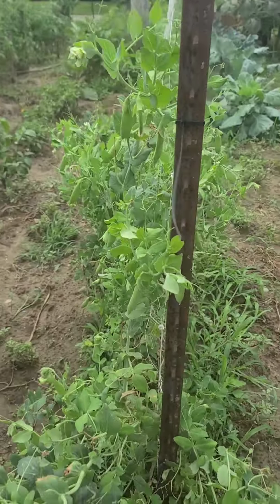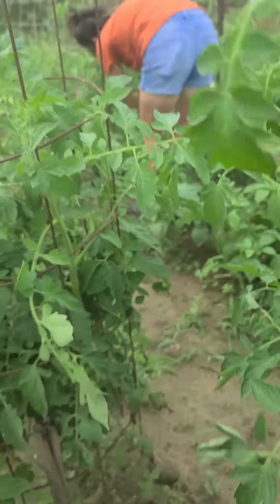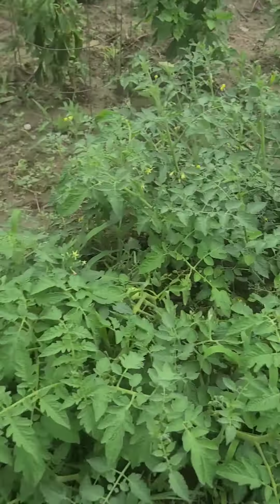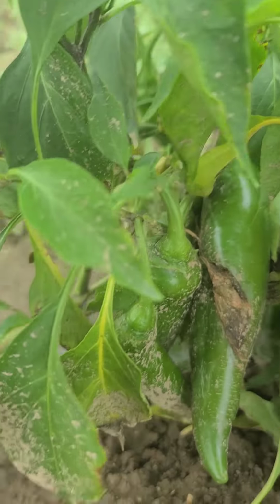Here's our cherry tomatoes. We should have tomatoes already. Cherry tomatoes, but there's some on there. And some more tomatoes. All that's tomatoes. Got some peppers down here. They're so heavy they're pulling the plant over.